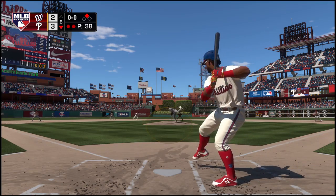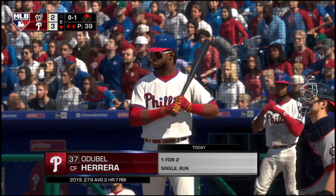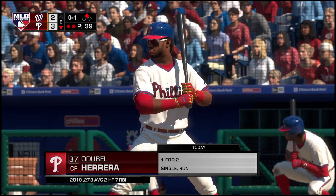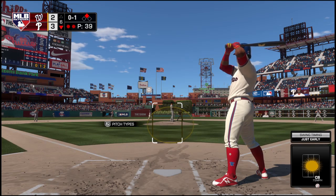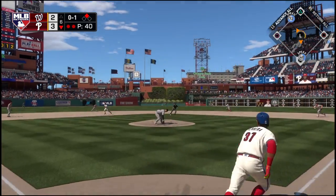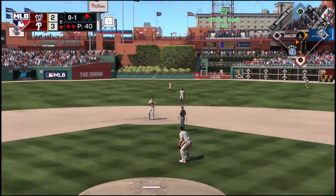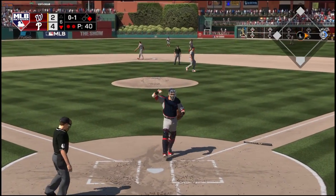Stepping in now, Odubel Herrera, as the first pitch to him is swung on and missed for strike 1. A hit in 2 tries for him so far. Comes set, the 0-1. Hit out towards second. And that's through into center field. Base hit. The throw to the plate. And not in time as the run scores.